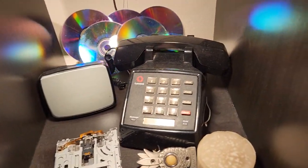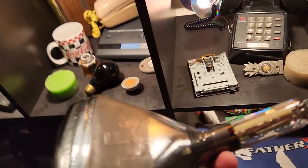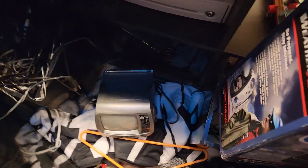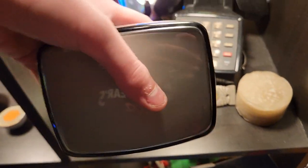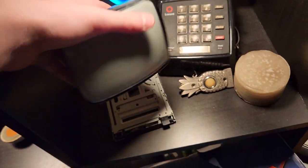This technically doesn't count, but it is from a TV. It's just another 5-inch black and white tube TV. Not tube TV, a CRT tube that I took out of a little TV like that one, that had bad geometry that was all weird, and I couldn't fix it. That was also like 4 years ago, so yeah.